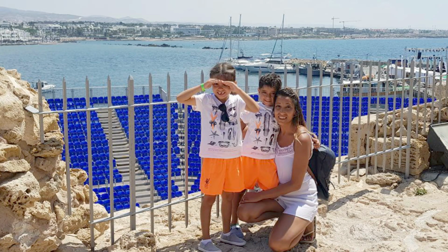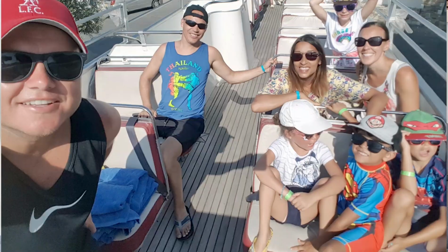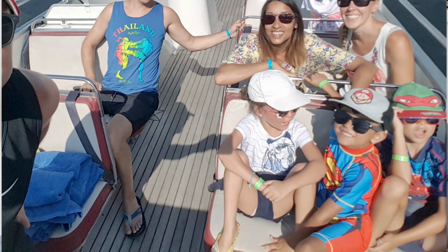So we did get a taxi there, and it was just a couple of minutes in a taxi. You come out and turn right. You could walk there, but in that heat, we couldn't do it with the kids. Probably would have been about 20 minutes walking, which doesn't sound like a lot, but when the Cyprus heat is so hot, our kids just couldn't have done it. But we did go in a cab a couple of times to the harbour, because the harbour's beautiful and we really enjoy exploring the local area when we go on holiday.